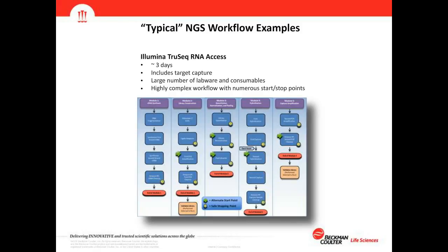It includes target capture following library construction or adapter ligation, and it has an increasingly larger number of lab-run consumables due to the overall length of the process, and it's highly complex with numerous start and stop points. So again, all these workflows follow a series of reaction setups, incubations, cleanups, etc. It's just the length of the application and the complexity of how those steps are pieced together to create the overall workflow.